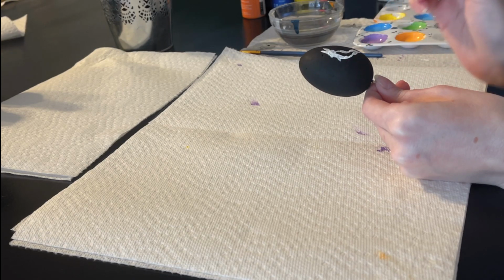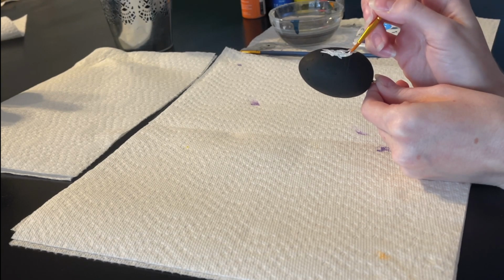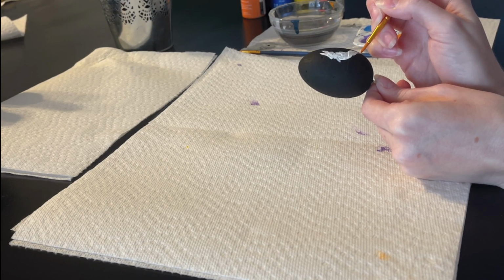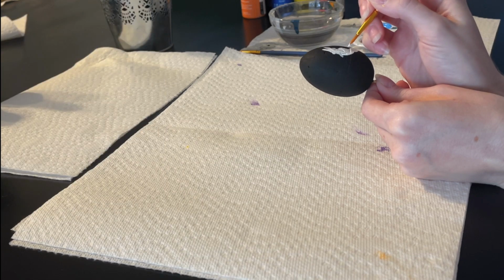After I did the first layer, I started painting some different little spooky and spring themed designs on the different eggs. I am definitely no artist, so please don't judge me, but I was inspired by some other amazing artists I found online, like these two lovely creators, and those are kind of how I based some of my designs, but they're nowhere near as good as theirs.